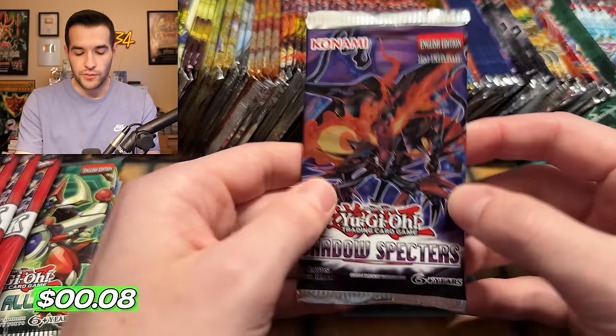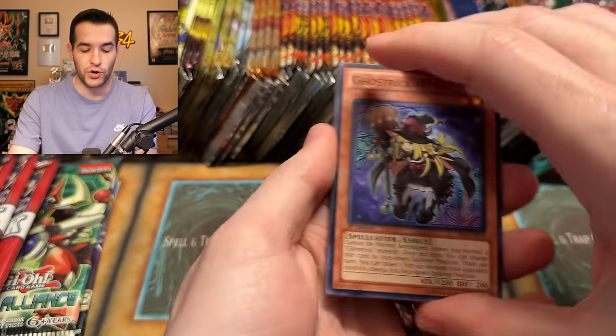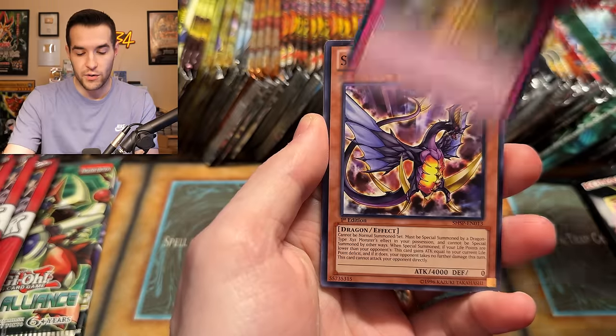These Exo packs not coming in clutch so far. I guess technically we did get the cover card on one of them, so that's pretty good. The rest of them, though, are not doing so hot. Shadow Specters, here's your chance to turn it around. Ghost Rare Witch, we got a big one.